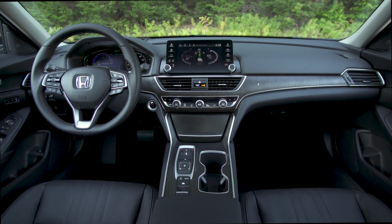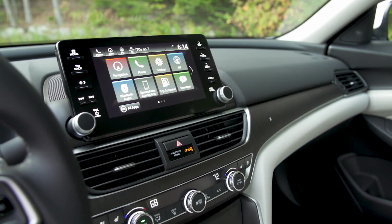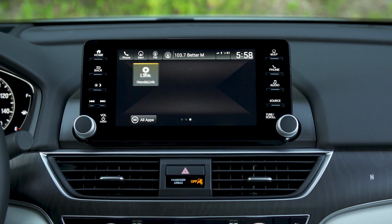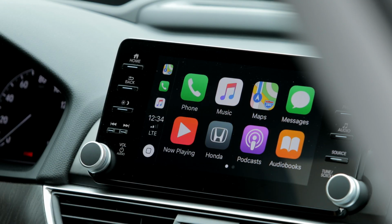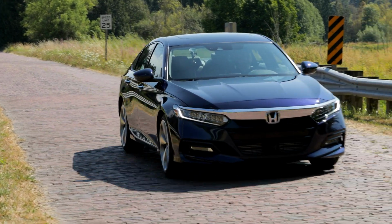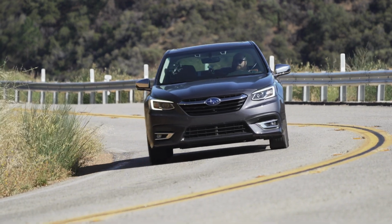In the Accord, the standard infotainment system comes with a 7-inch display, but buyers can upgrade to an 8-inch touchscreen. The interface is intuitive, and the combination of on-screen controls and physical buttons makes it easy to quickly make selections. While Apple CarPlay and Android Auto aren't standard, they're available on upper trim levels, along with options like a 10-speaker audio system and HD radio. While we think both systems will be able to meet the needs of buyers in the segment, we think the beautiful packaging and more robust list of standard features gives the Legacy the win here.